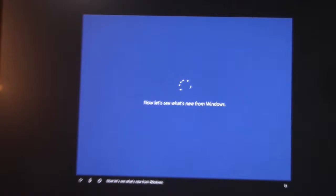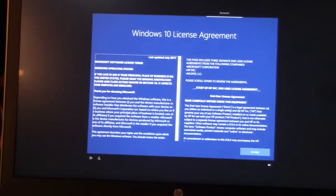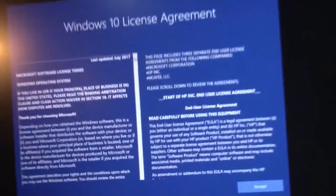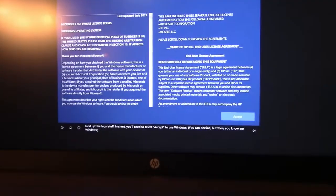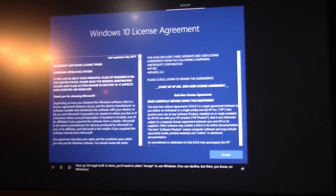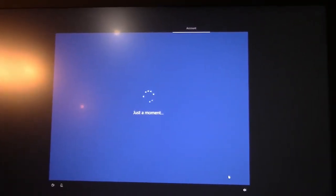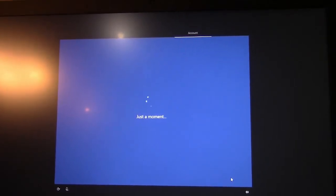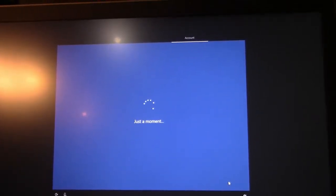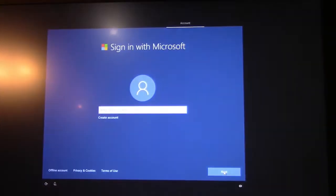Now let's see what's new from Windows. We're getting somewhere. Oh, we gotta accept an agreement, the legal stuff. In short, you'll need to select Accept to use Windows. You can decline, but then, no Windows. That's bullshit. I just accepted that they can hack into my info anytime they want. The usual. You have no privacy.